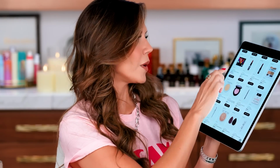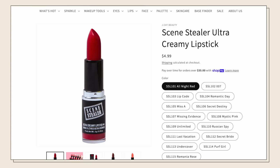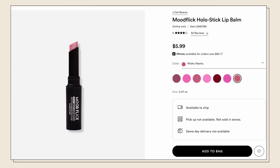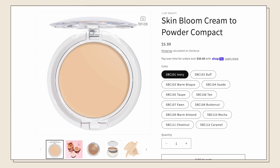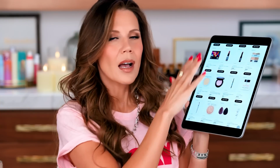You guys, I love a few items from J.Cat and I'm gonna give an honorable mention of what I am currently purchasing and cannot wait to use again and integrate back into my beauty routine. But I'm just gonna hold up my iPad right here. This whole moment right here, every single item. The Freedom Creator Lip Palette, the Scene Stealer Lipstick, Hollow Lipstick Balm, Brow Amazing Duo, Skin Bloom Cream to Powder Compact, like all of these, I was just scrolling, I'm like, meh, meh, no.